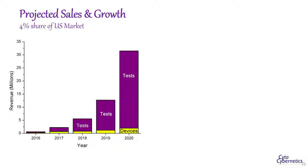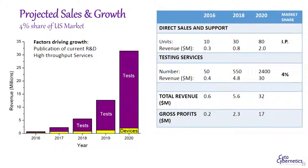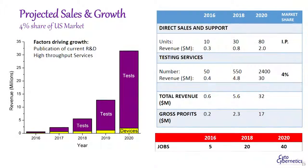Those discussions are ongoing. This is our projected sales and growth based on our very conservative estimate of 4% of the US market. Device sales, although small, will keep us cash positive in the early years as the screening services expand. The key factors driving growth will be the publication of our current R&D work, including the validation that we are 4 times faster and twice as accurate, and also the investment in the high-throughput screening services.